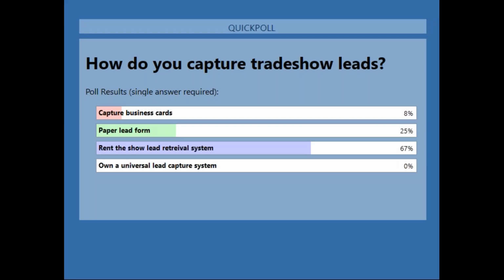So, 8% of you are at business cards. Now, what's the problem with a business card? Number 1, what if the attendee's not carrying cards? You're dead in the water. Business cards end up in people's pockets and they disappear. Number 3, how much data can you capture on a business card? Not much, right? So if you're in the first generation, move a generation or 2 forward.